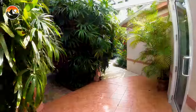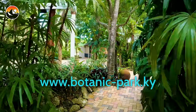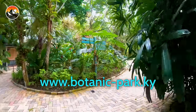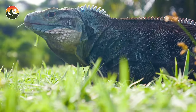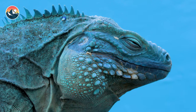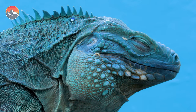If you would like to catch a glimpse of the famous blue iguana for yourself, drop by the Queen Elizabeth II Botanic Gardens website to book a tour with the Blue Iguana Recovery Program, where you can get up close with this endemic species, and if you're lucky enough, may even get to meet Peter himself. But just don't disturb him if he's resting. The star of the island needs his beauty sleep.